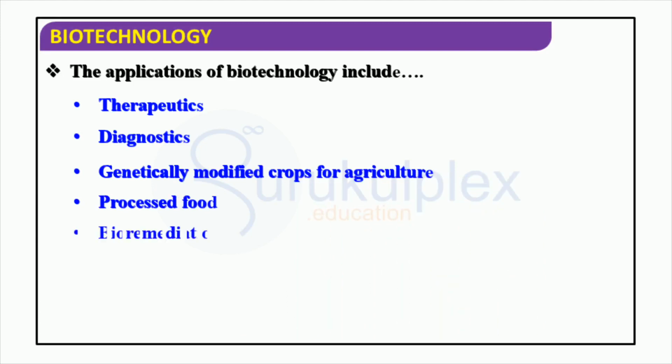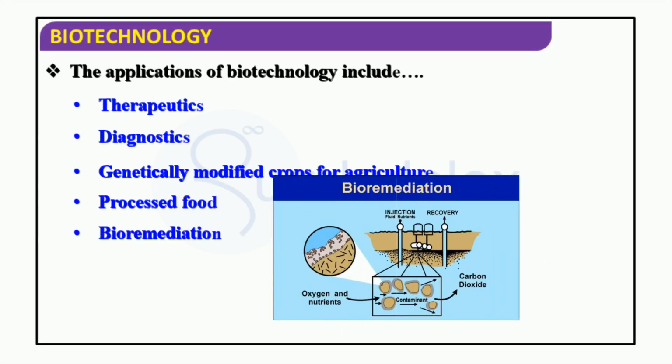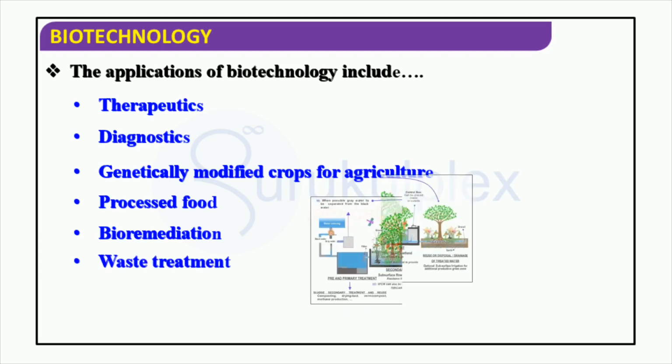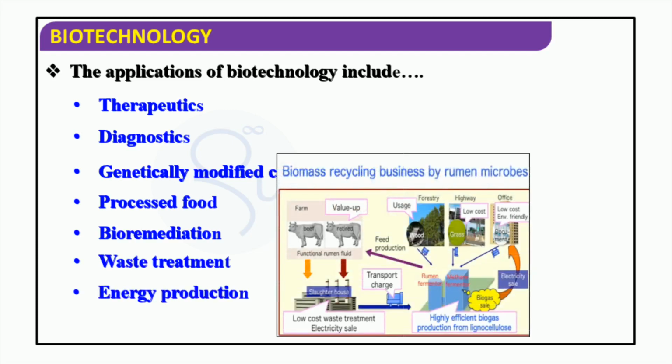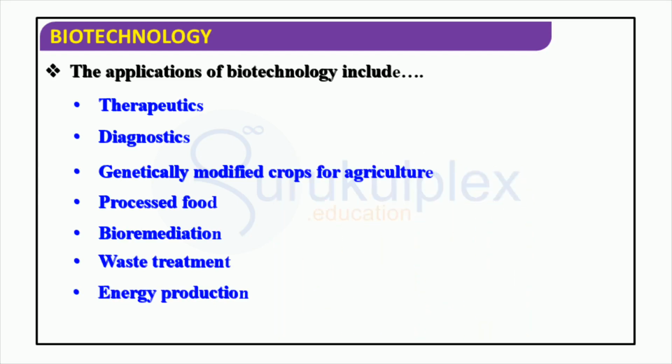Genetically modified crops have become widespread in agriculture, and biotechnology has enabled advances in processed food production. Bioremediation can be used to tackle toxic contaminants, while waste treatment processes have been improved through the use of biotechnological methods. Images like these offer a glimpse into the possibilities that biotechnology can provide.